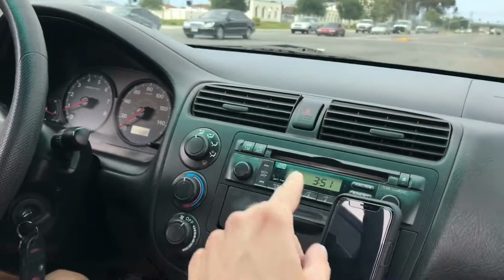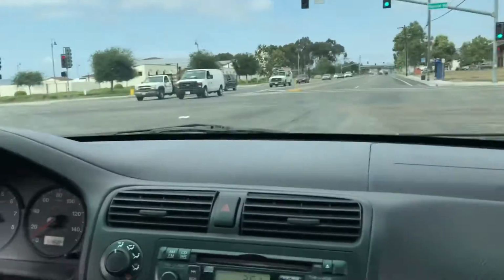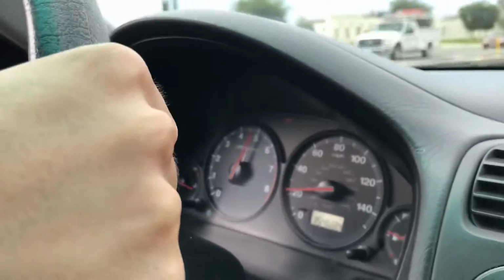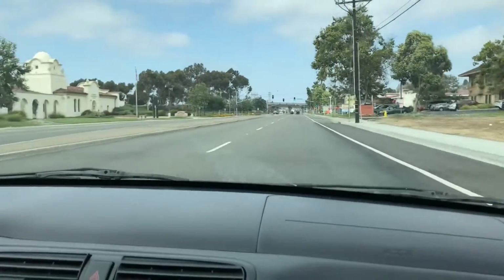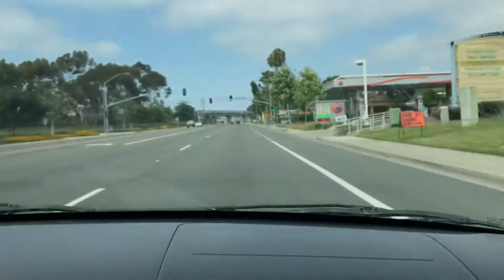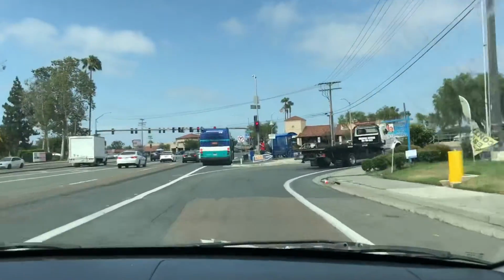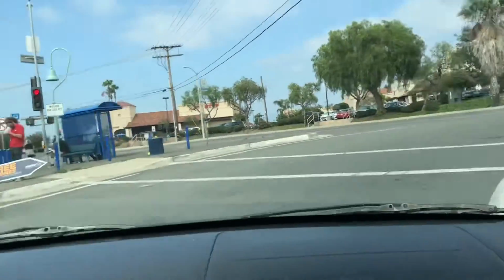Wait, is the AC off? Right, gotta have that extra 1 horsepower. Oh, here we go. Suspension felt like it's about to fall out. Wow, we made it to 50. Oh, we're coming in hot. Deja vu.